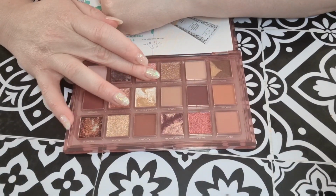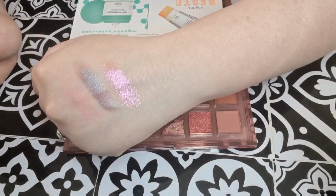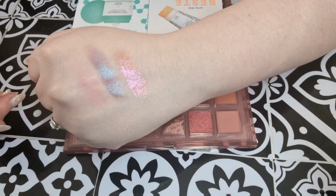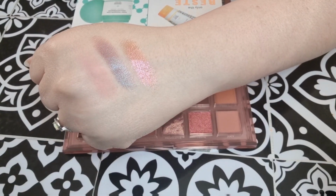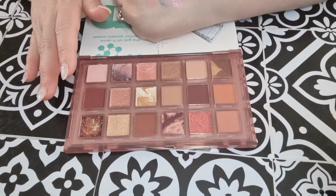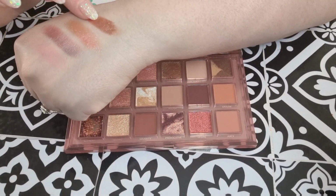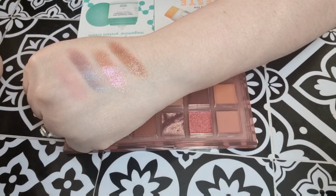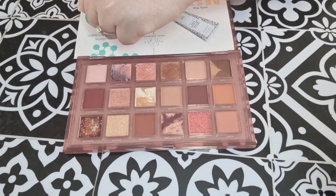Then we've got this shade here, which is the shade Shameless, which has got like a peachy base. Can you see that there? And then you can see the shine there. That's very nice. That's gone on really well. I really like this. I feel like this is what I wanted the retro palette to be. So sue me. Then we've got Please Me, which is also, wow. Okay, bronzy shimmer. Wow. That is unexpected. Very nice bronze shimmer.